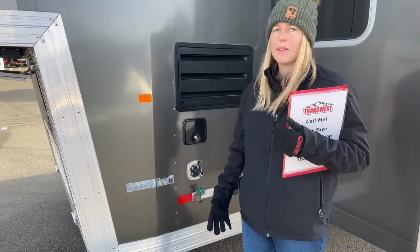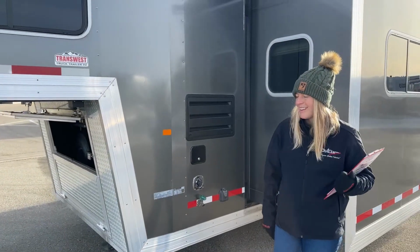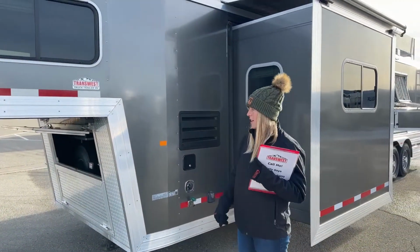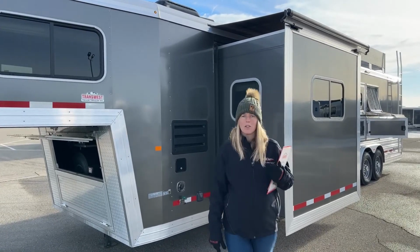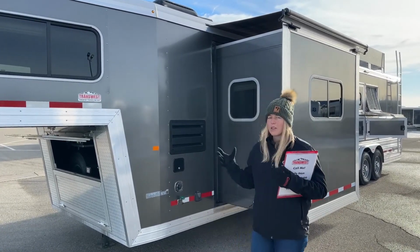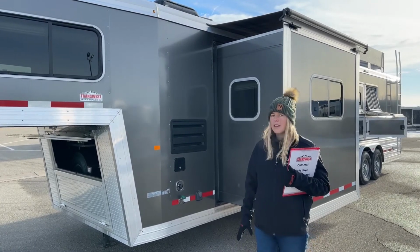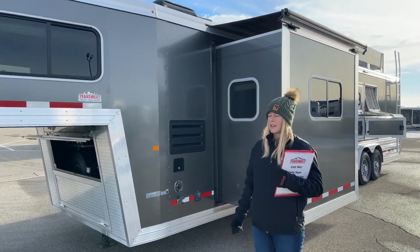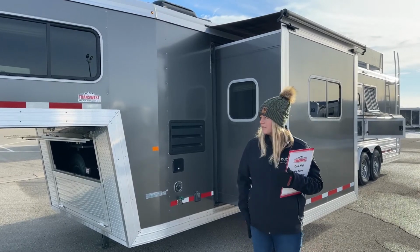So one of the things you probably didn't see on this trailer is a generator. This trailer does not have an onboard generator. My recommendation for this trailer is just to get one of those little portable Onan 4500s that we use on trailers out here all the time. They're really inexpensive, they're easy to maintain. You can throw them in that rear tack really easily.